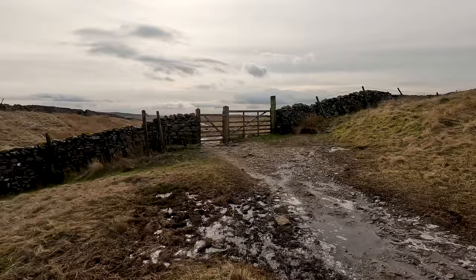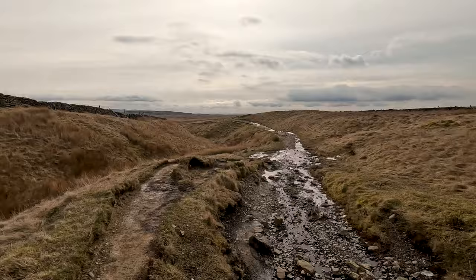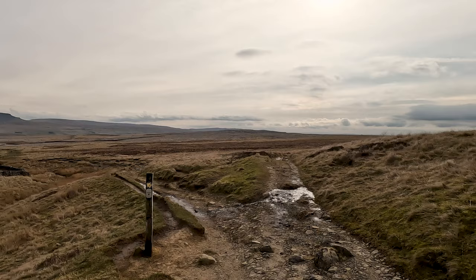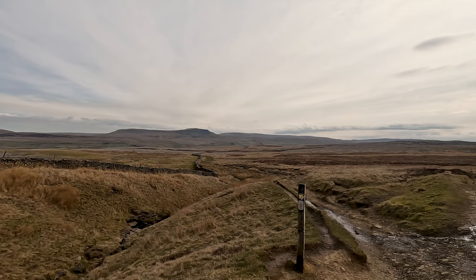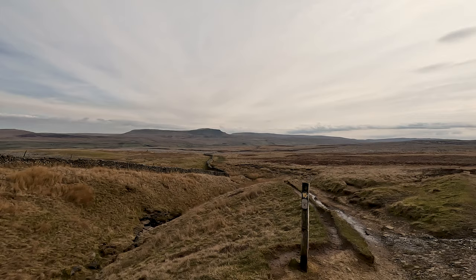Pass through this next gate and then head straight on to where the path forks ahead. The path forks by the wooden way marker, with the left-hand path heading towards Pen-y-ghent being the Three Peaks route that heads on towards Sulber and then eventually on towards Horton in Ribblesdale. We're ignoring that though, and we're going to take the right hand path here.